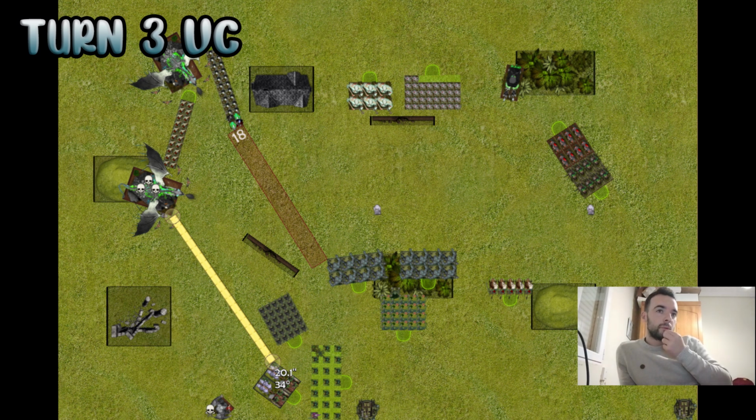I put my horror into the hill, so if he made that charge, I can charge him in the flank. And I position my zombies to take the spoil on the left. I'm far away from the chariots' charge, and that's all.